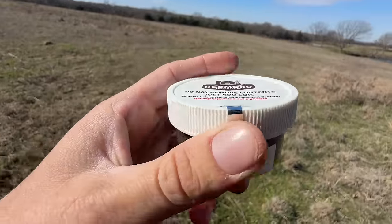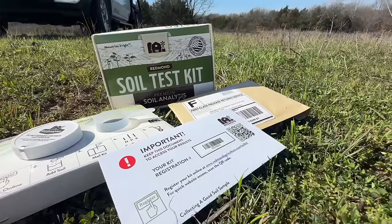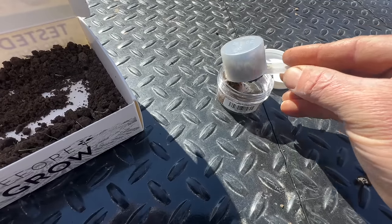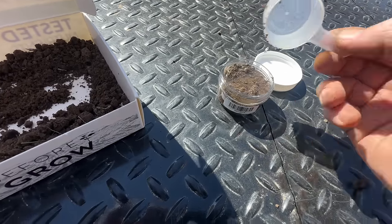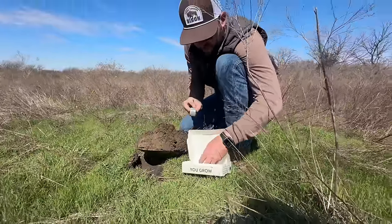Now, if you guys don't remember, just a couple of weeks ago, Marissa and I took some soil samples through Redmond using our soil test kit. We did 3 samples, sent them off to the lab, and got our results within like 4 days. Well, we've got the breakdown for you. I'm gonna show you our breakdown of what's going on in our soil.